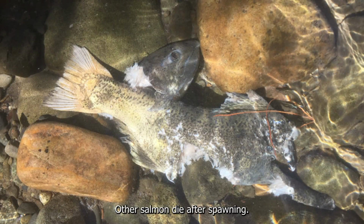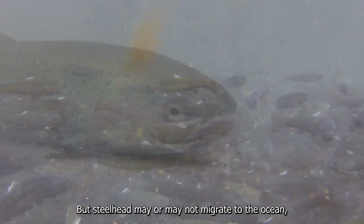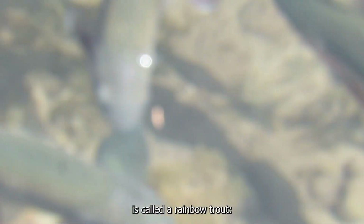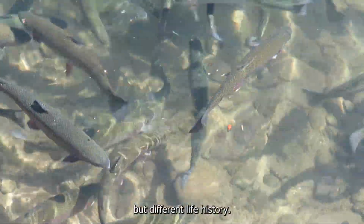Other salmon die after spawning, but steelhead may or may not migrate to the ocean and may or may not die after spawning. A steelhead that doesn't migrate to the ocean is called a rainbow trout. Same species, same fish, but different life history.